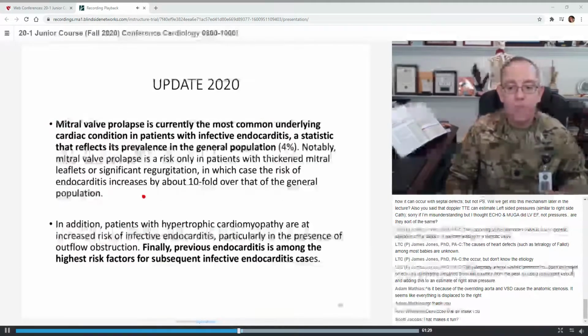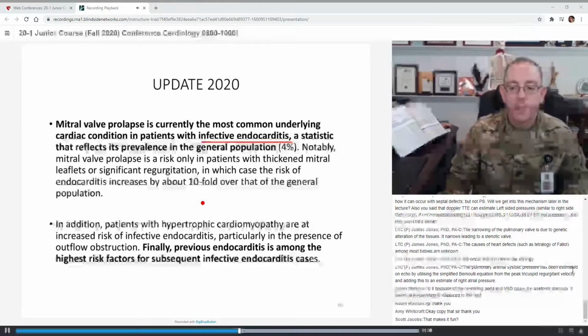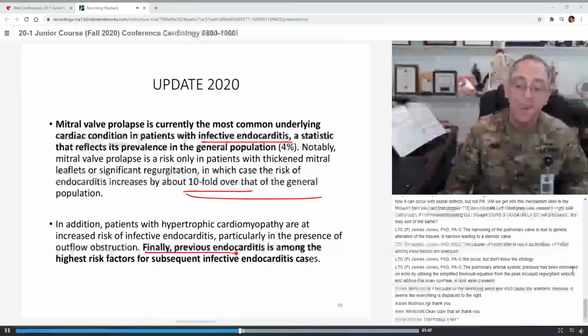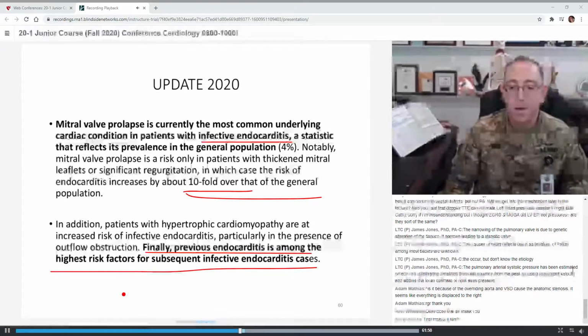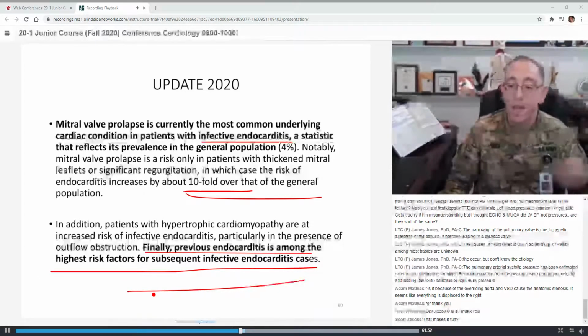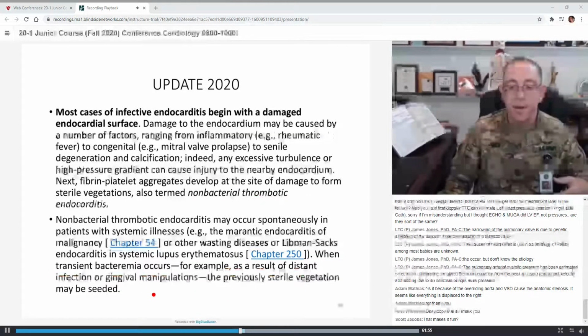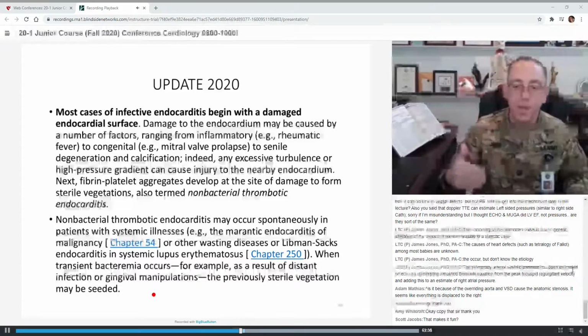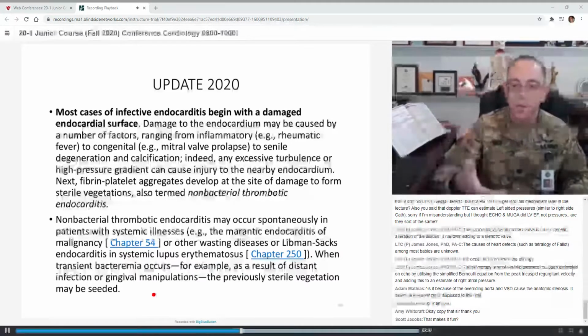So mitral valve prolapse without drug use is the most common underlying condition with infective endocarditis. So that's important to know. And so when you look at it, they have a significant risk. It's almost tenfold over the population. And then always remember that anybody who had previous endocarditis, they're at high risk of subsequent cases. So if they've had it before, chances of them having it again are high. Most cases are due to the damage of that endocardial surface. And then we're going to get into the organisms that do that.